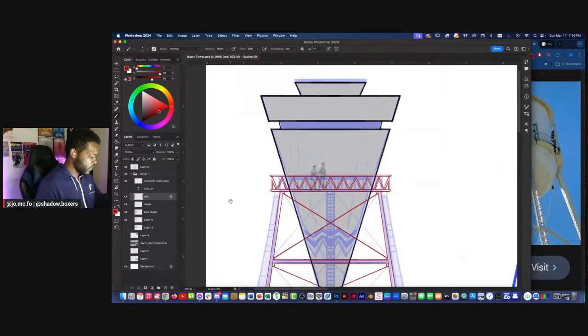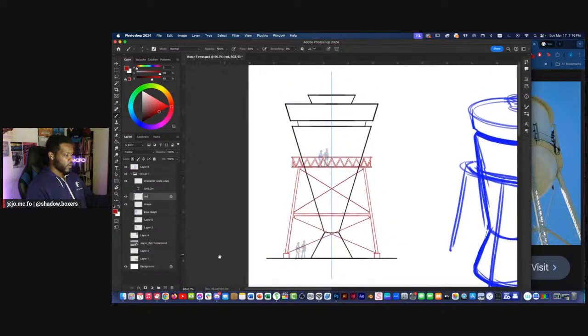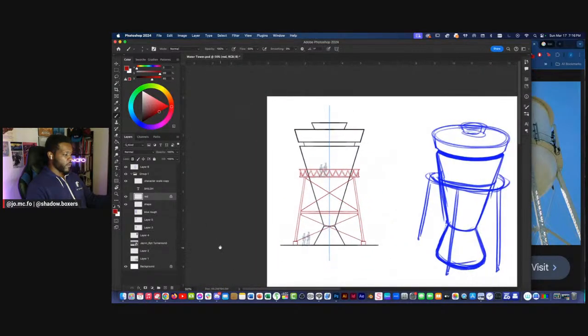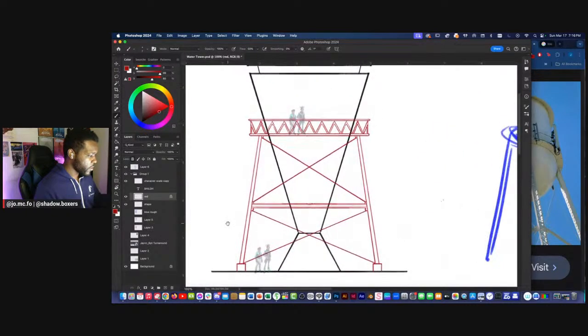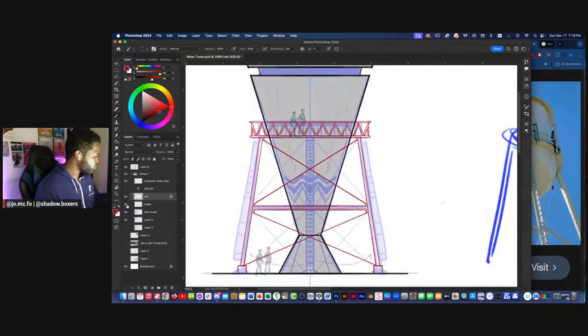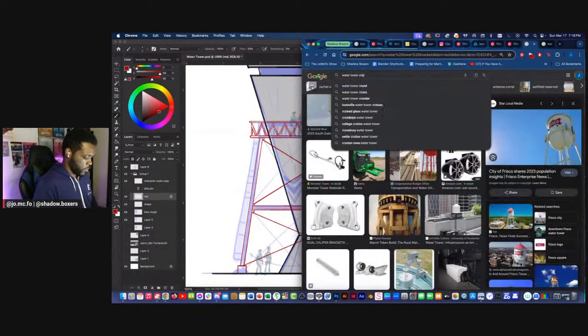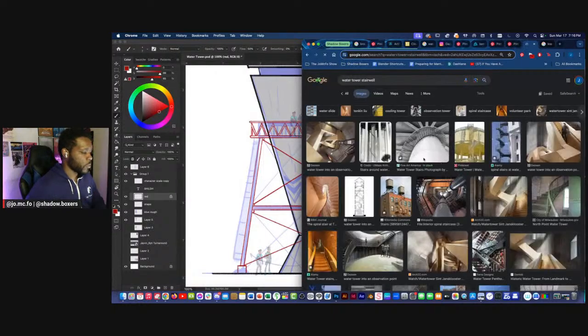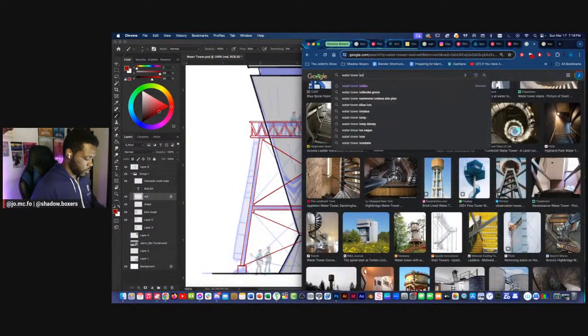Okay, save this. Let me just for a moment, after it saves, let's turn this layer off. This is what we're getting at for the water tower. Not too shabby. All right. Now, I want to look at the stairwells for a second. Water tower stairwells. Maybe I should say ladders. Maybe that's a better way I should put it. Yeah, let's do ladders.